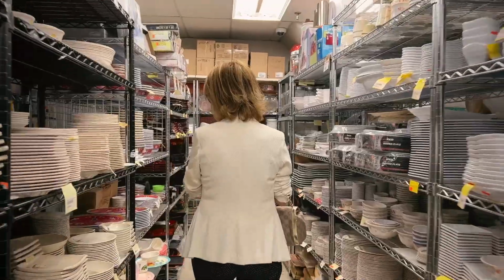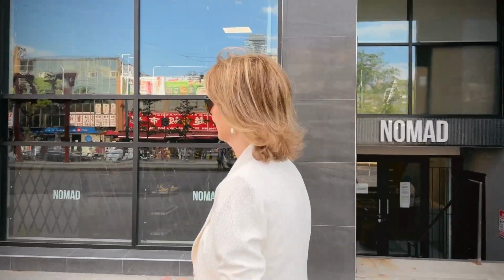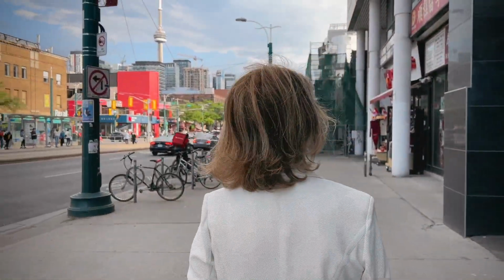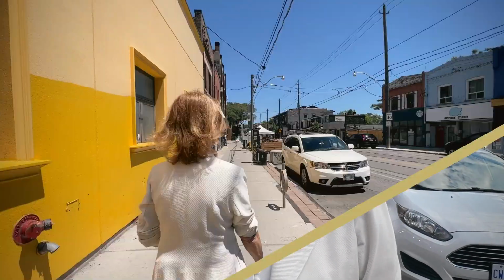This Chinatown location is not the only location where you can find Chinese restaurants and markets that serve delicious Chinese cuisine and foods. In fact, the Greater Toronto Area has 6 Chinatowns. And if you want to know more about Toronto's downtown Chinatown, click the link above. Let's head further south and slightly to the west.